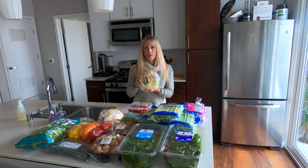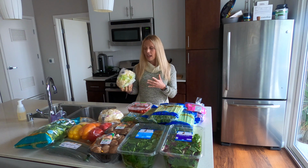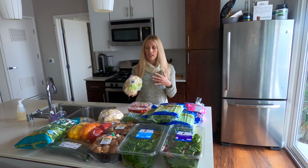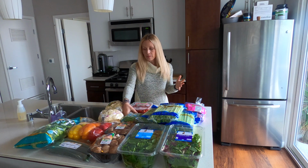Cauliflower. This has been one of our go-tos lately in our meal prep. We do either buffalo sauce or buffalo spice seasoning mix and throw it in the oven at 425 for like 45 minutes, or in your air fryer. Buffalo cauliflower, it's so good. You can snack on it, you can put it on salads, you can have it as a side with anything.